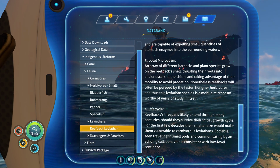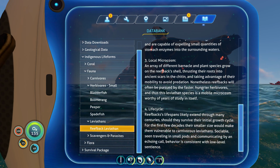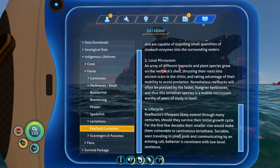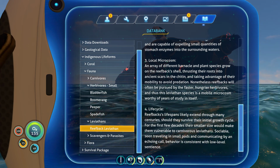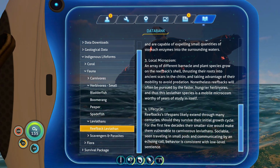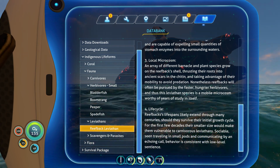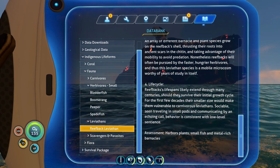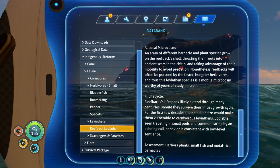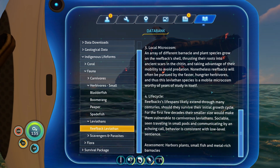All right, so I'm guessing what this is talking about is not things that are trying to eat the reefbacks. It's things that are trying to eat the things growing on their back, because it says herbivores, which is plant. So small fish will try to feed on the organisms growing. Okay, that makes sense. Reefbacks' lifespans likely extend through many centuries should they survive their initial growth cycle.